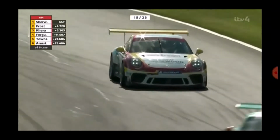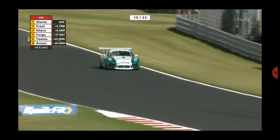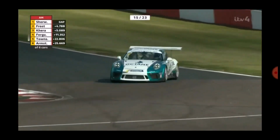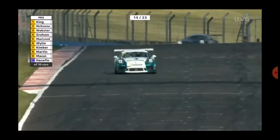Justin Sherwood, in the meantime, heads down towards the old hairpin. And as I say, he is way out in front now with very nearly 5 seconds of a margin over his class opposition. Harry King, though, in splendid isolation up front, has been able to pull away. A little bit of a twitch going into the chicane there, he sorts it out, but you can see the effort being put in. He's not still on that steering wheel.